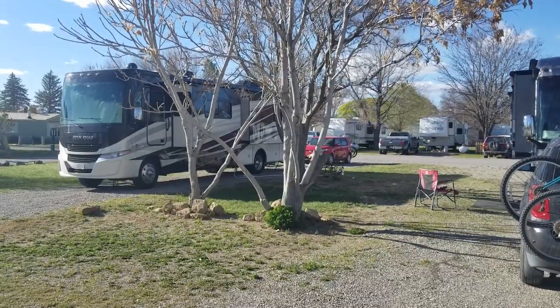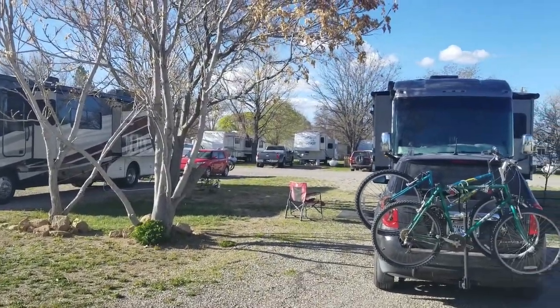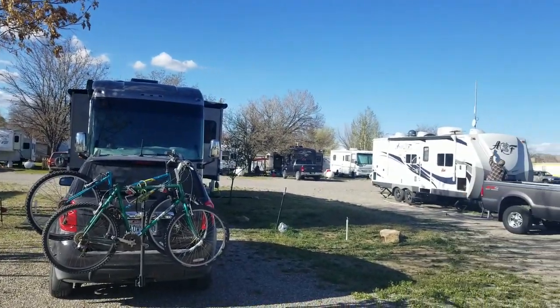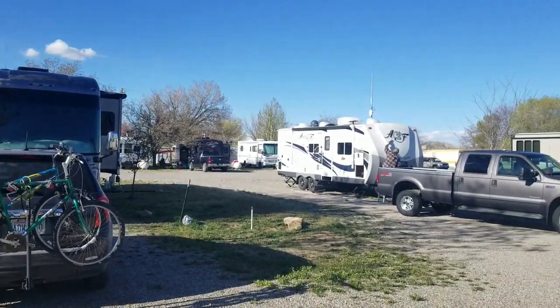And like a lot of the RV parks here, there's people who are just passing through, and there are some people who live here as well. The sites themselves are spaced far enough apart. I mean, there's not a lot of privacy in these spots, but at least you're not right on top of your neighbor.